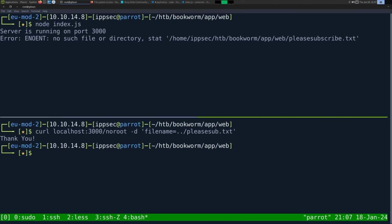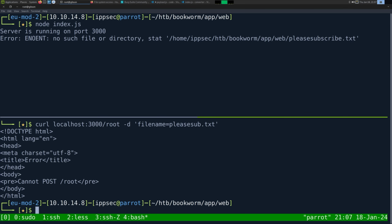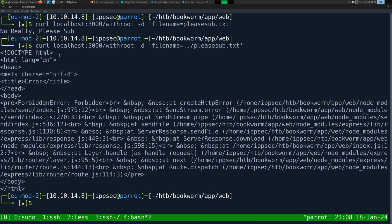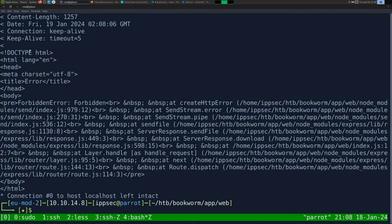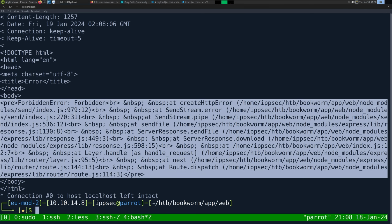Awesome. So what happens if we specify the root parameter, right? So this is the one that specifies we shouldn't be able to leave this directory. So if we do please sub.txt, cannot post to, oh, we called it with root. We get that message. And then if we go up a directory, we get an error message. And this is a 500 message. I want to say it's 500. Let's do a -v so we can see. 403 forbidden, not 500. But it's just giving us the error that we can't get out of that, right?